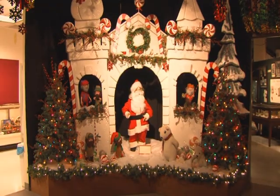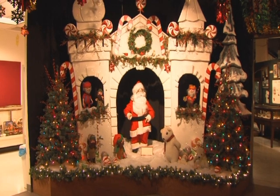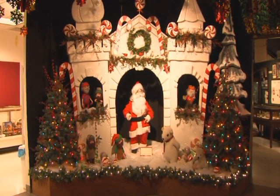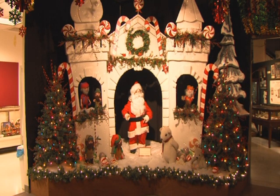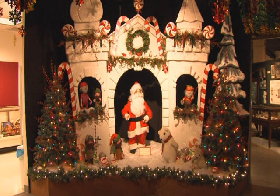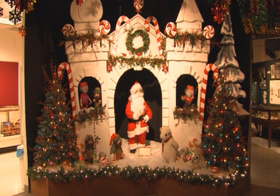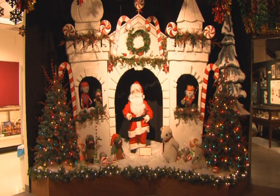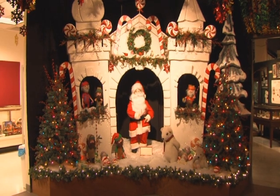So of course there is a story that goes with Christmas in Candyland, and here we see the final piece of that puzzle. Santa standing here in his castle looking out on all over Candyland and all the hard work that has been going on. Candyland has been ready for weeks, needing only a few last minute tweaks. Listen carefully, you might hear Santa call. Merry Christmas and Happy New Year to all.